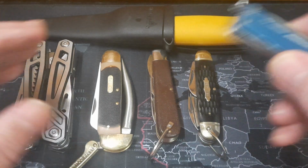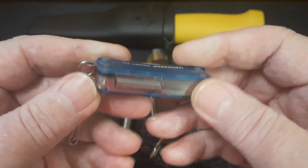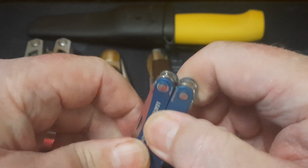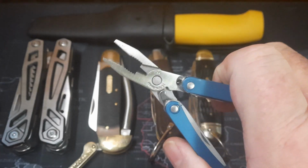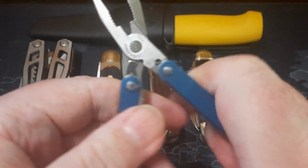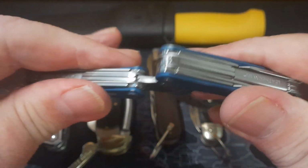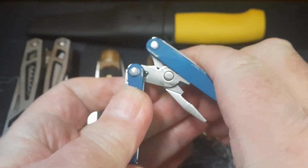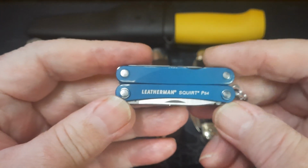I mean, this I carry with me every single day in my pocket. I never leave home without this. It is just constantly with me, and mostly because of these little pliers. I just love the little pliers on this. But it's got lots of other little tools on the back of it. And I'm not going to go through all these. You've seen these. I've individual videos on these out there. Maybe not all of them, but most of them.